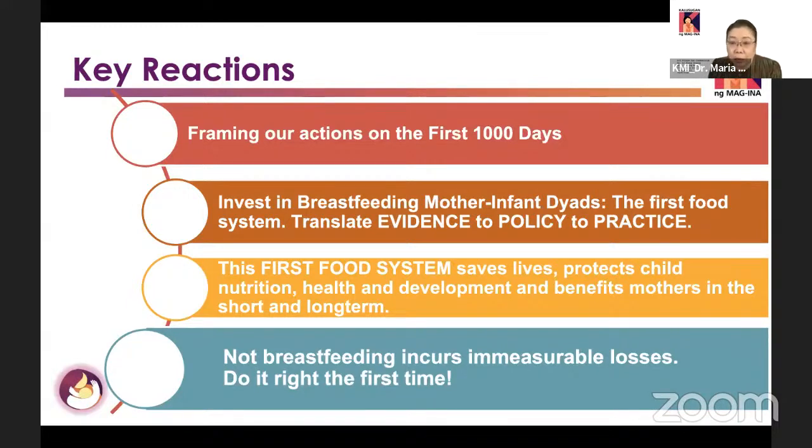Kailangan po sana talaga consistent messaging, hindi po yung isang society nagsasabi, okay, start solids at 4 months, when the global IYCF strategy says 6 months, no? This first food system saves lives.